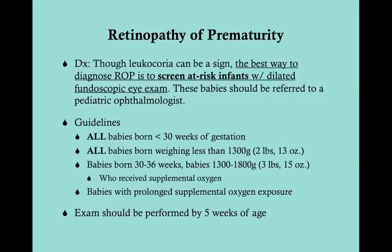All babies born weighing less than 1,300 grams, which is about 2 pounds, 13 ounces, will be screened with the fundoscopic eye exam. So beyond that, babies that are born between 30 and 36 weeks, and babies that are born weighing between 1,300 and 1,800 grams, and 1,800 grams is almost 4 pounds, those babies will be screened if they received supplemental oxygen. And then any baby that's received prolonged supplemental oxygen exposure that was born preterm should also be assessed for ROP. So these are the guidelines.